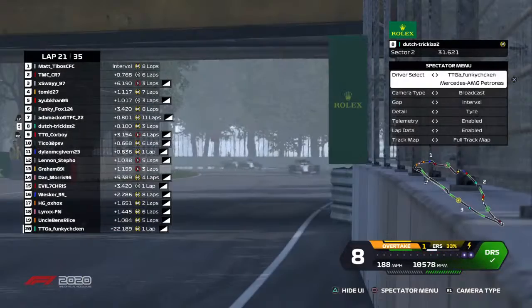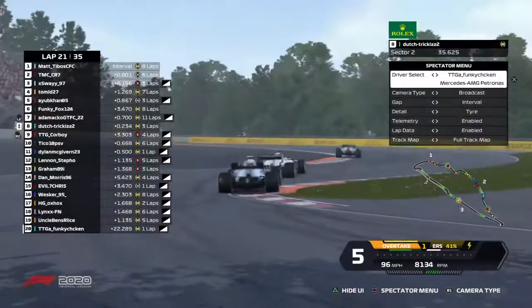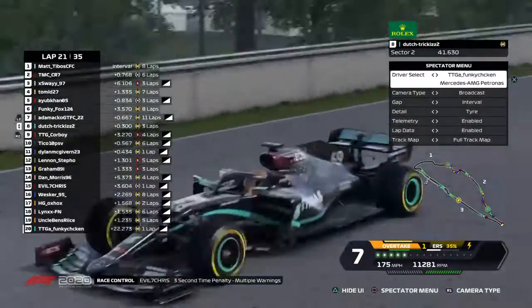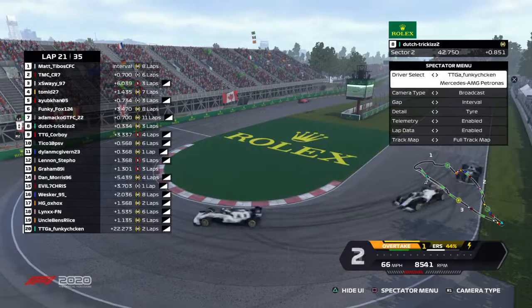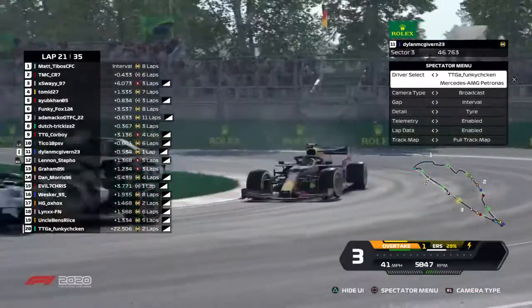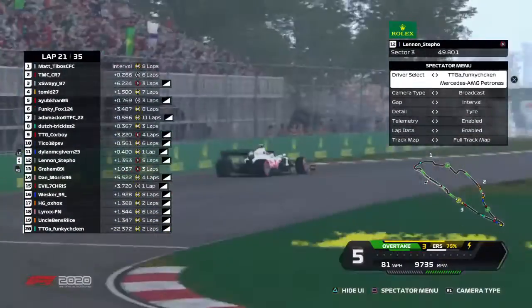He's on the back of Adamako, whose tyres are 11 laps old, so he's probably due another pit stop. Oh, looks to the inside. In the DRS range. Chris with another penalty. Around the hairpin, there you go. In the background, we've also got Cowboy, got Tico, and the recovering Dylan. And Lennon not far behind either.